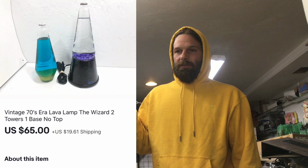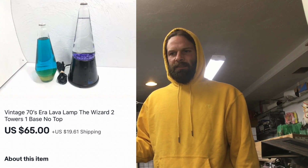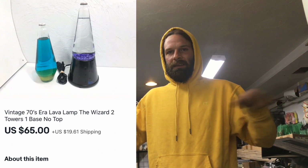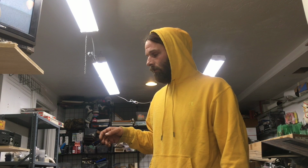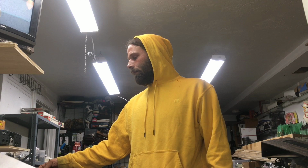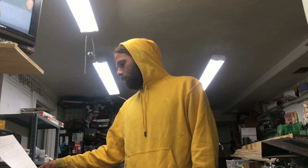2 sets of lava lamps. This is like a 60s or 70s era lava lamp. I think this is called the Wizard, and it has the stars that shine through the base of it while it brews up the lava. Very nice little lava lamp. It was missing the top, and the top does like $20. So if I had the top, I would have definitely got the 100 that I was actually asking for. I took an offer at 65, and that was out of the hoarder house. What a hoard.